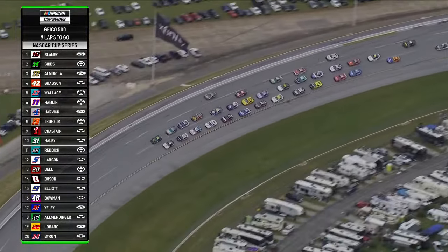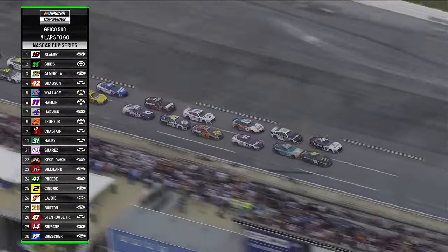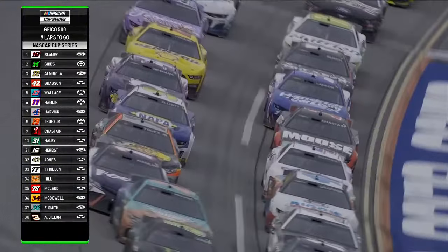As soon as he moved, the 23 moved. As soon as the 23 went, 54 followed. Lapping Chase Elliott. Sorry, yep. Chase Elliott with his teammate Bowman has found each other. Keep an eye on that duo. Elliott made a couple of sharp moves, one to the top and then the next one to get to the middle lane and get position behind Truex.